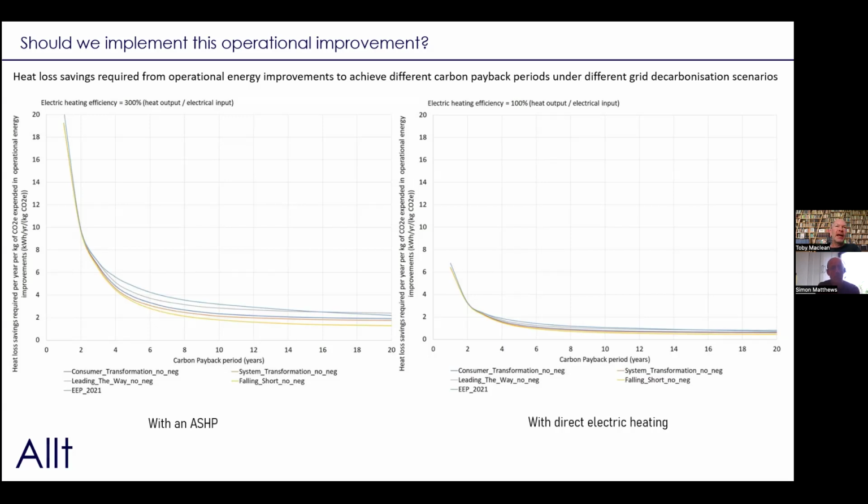So to try and explain that a bit more, say you want a 10-year carbon payback period, and you've got a heat pump. This is the left-hand graph. Then each kilogram of carbon dioxide that you emit into the atmosphere in making that operational improvement, say adding insulation or whatever it might be, has to deliver between 1.8 and 3.2 kilowatt hours per year of heat savings. And the differential depends on the grid decarbonisation curves that we've chosen.